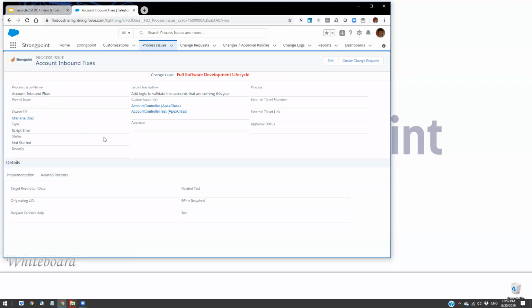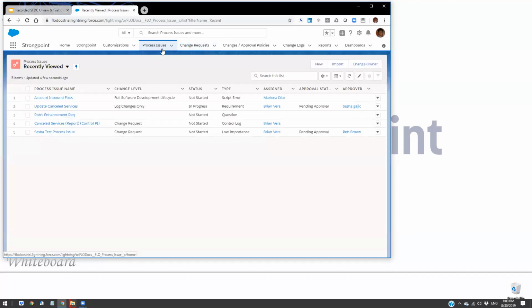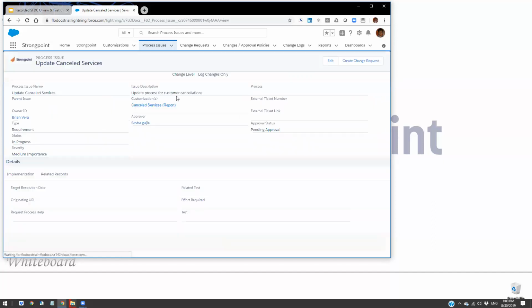And you can see in this case, the scope was customizations to an account controller in an Apex class. It was submitted. Strongpoint came back and said, hit the brakes. You get this big red alert, and it says, no, slow down. We've got to do a full software development lifecycle here. But if you look at some of the other cases, so that one's going to get routed to the technical team. But we've got this update the cancel services report, which it said is a log changes only. So we can go ahead and make that one. We can make that change right now in production because there's absolutely no technical risk there. There's no concern.